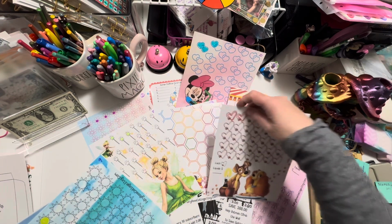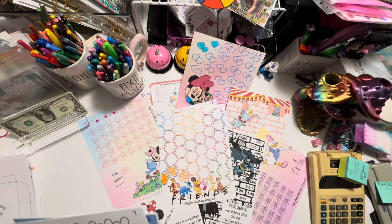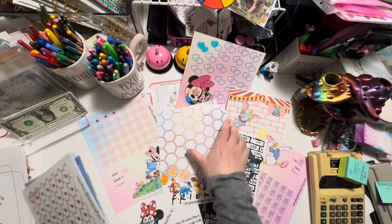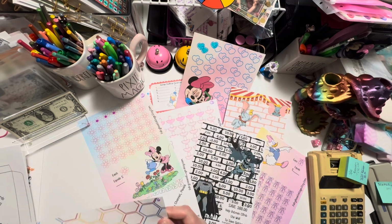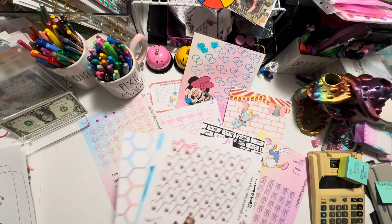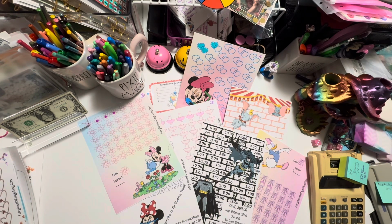Again, there are 11, 12, 13, 14 new savings challenges, some are already up in the shop and some are going up in the shop. And that is it, guys.